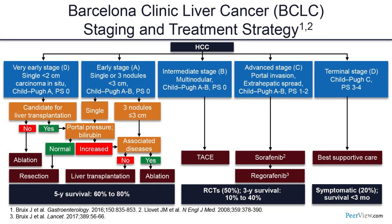This is a great layout that we use rather commonly to define the disease in regard to its stage or the extent of it being either local or metastatic. At the same time, it has embedded within it a cheat sheet to direct us to an appropriate therapy. This is what's called the Barcelona Clinic Liver Cancer Staging and Treatment Strategy, or the BCLC, as all of us know.